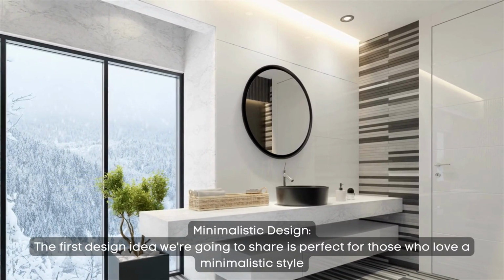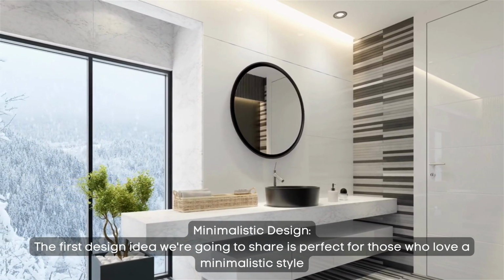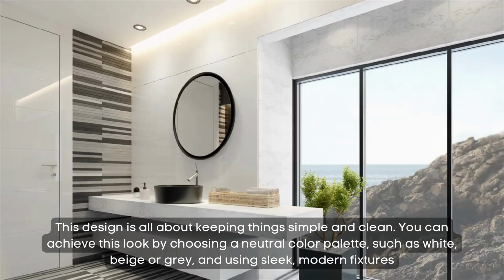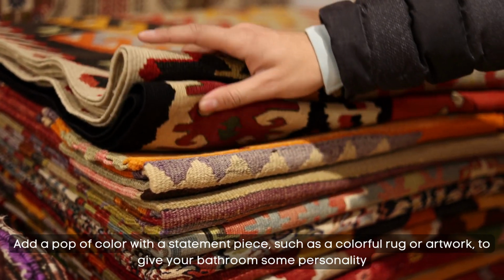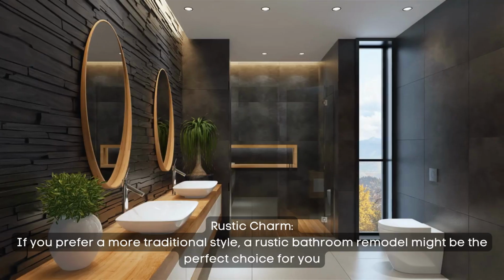Minimalistic design. The first design idea we're going to share is perfect for those who love a minimalistic style. This design is all about keeping things simple and clean. You can achieve this look by choosing a neutral color palette, such as white, beige, or gray, and using sleek, modern fixtures. Add a pop of color with a statement piece, such as a colorful rug or artwork, to give your bathroom some personality.